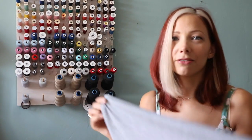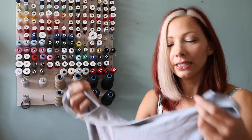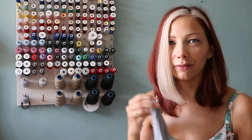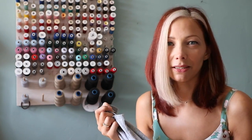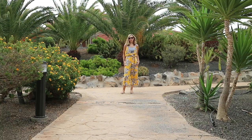This takes no time at all to make, probably like half an hour just to run up a quick vest. And hardly any fabric at all as well. So I think you can probably get that out of about 70 centimetres or something like that. So really easy to make and quick and cheap.